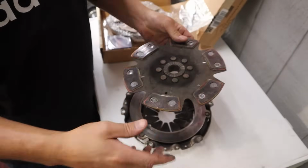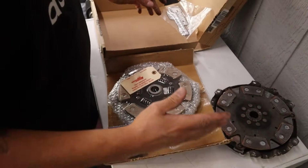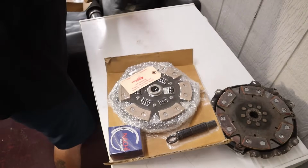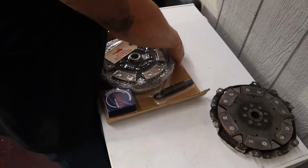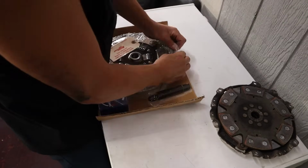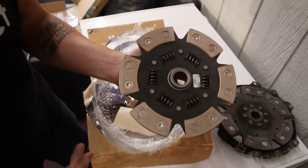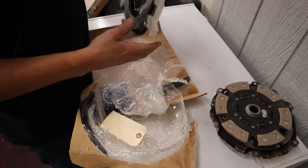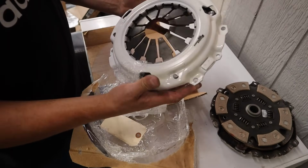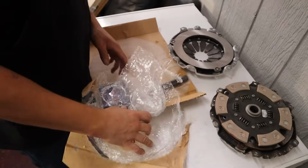The pads are just pretty much gone. So definitely a much needed maintenance upgrade. Putting a new clutch in this thing. Bang, bang. So now it's gonna have a 6-puck sprung clutch. So it shouldn't be crazy aggressive, but I guess this clutch is good for up to like 600 horsepower or something like that. So there you go.